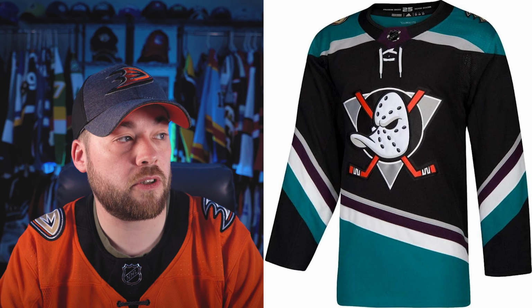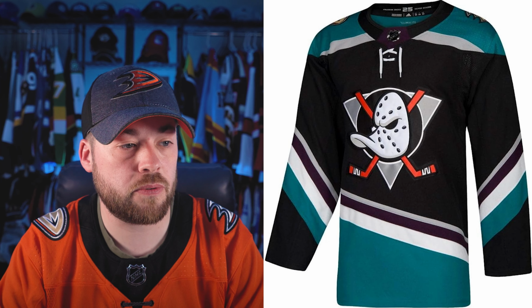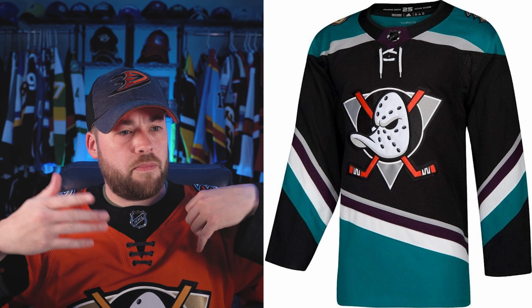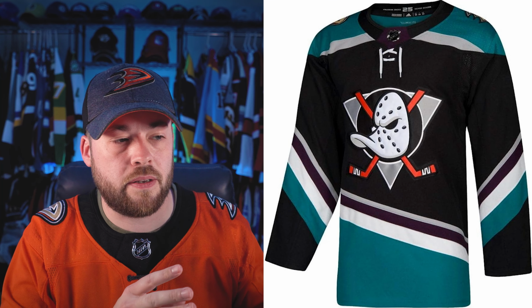Number 4, I've got the 2018 alternate jersey that they wore for a couple of years, or anniversary jersey rather. I think it was their 25th anniversary jersey, and it was nice. It's really nice, and this is one of those jerseys, kind of like this one. We haven't talked about this yet, but we will soon. It looks really good in person. I think better in person than it does in photos.